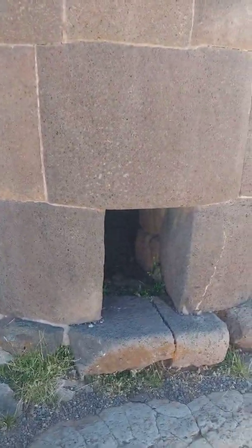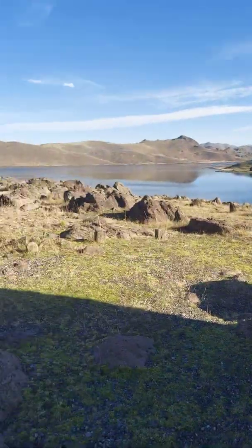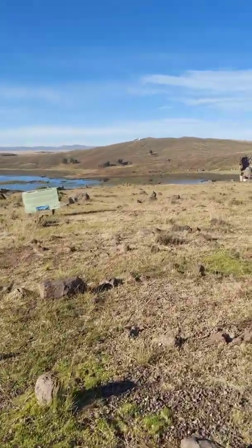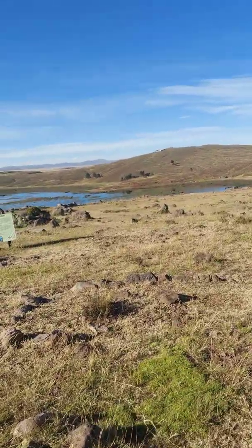There's the actual entranceway. You can't go inside them anymore. But they put them in the fetal position because in Incan beliefs, they will be reborn. So put them in fetal position, they're reborn.